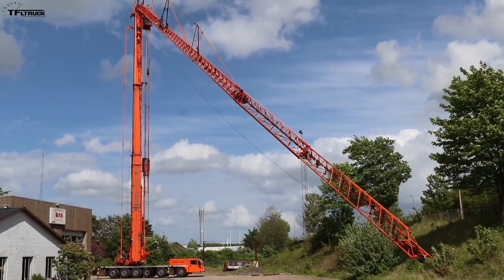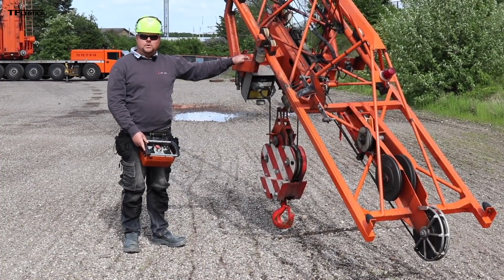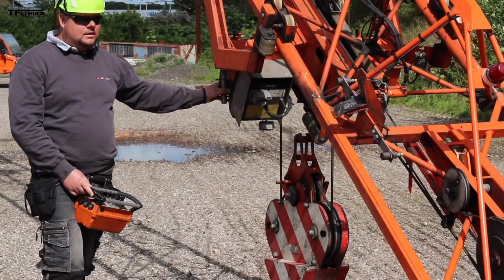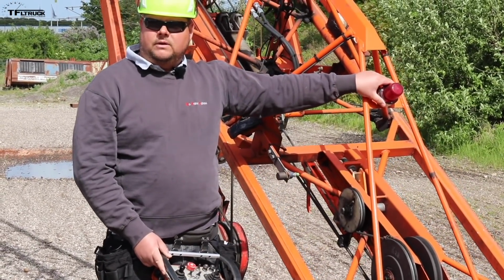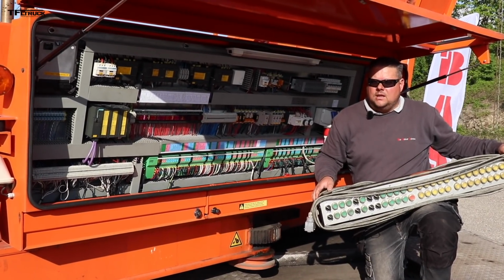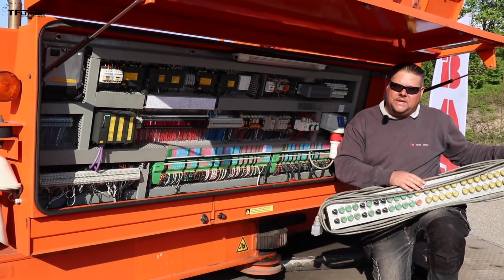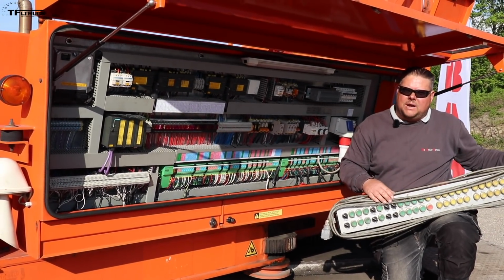Instead of wearing a safety harness and climbing into the jib for doing maintenance, it's possible to stretch the jib down to the ground for easy access. Here you see the trolley camera, and here you see the aircraft warning lights for working around airports. This is the Super Bowl for crane operators. Behind me in the electrical cabinet you see the brain of the crane, and in front of me you see what we call a piano box. With all these buttons we can solve any issue there might be with the crane.